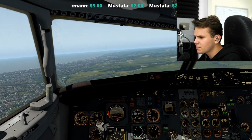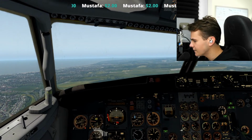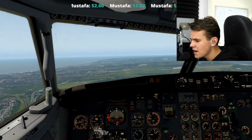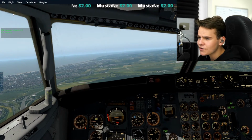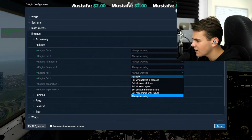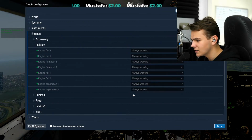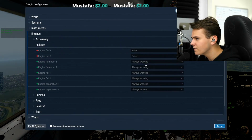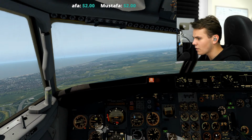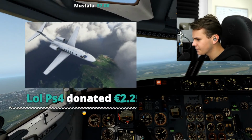Alright, how about we gain some more speed again and try this emergency landing thing again? And I do want to try something else, okay? That is actually something I haven't tried in a while because it's not available in Microsoft Flight Simulator, and that is an engine fire. I didn't mean to set fail, but fire. Okay? Fire 1, fire 2. I think this is now a more interesting challenge. Alright, everybody, we've got an engine fire.